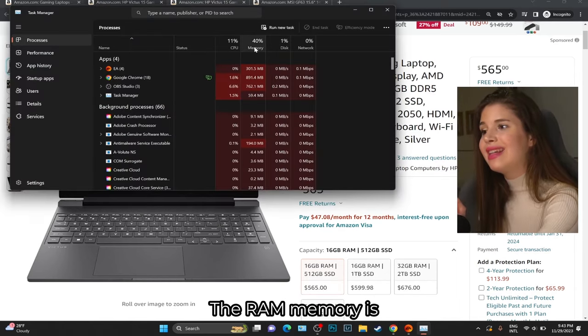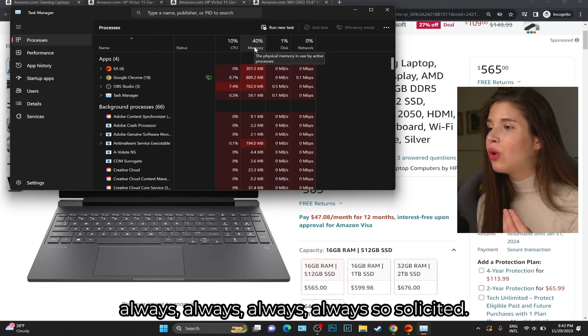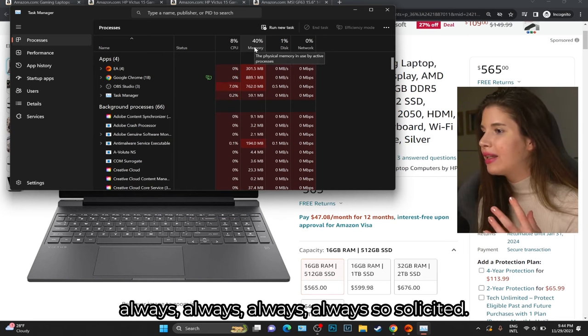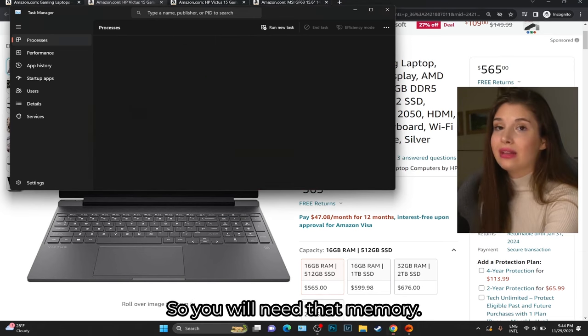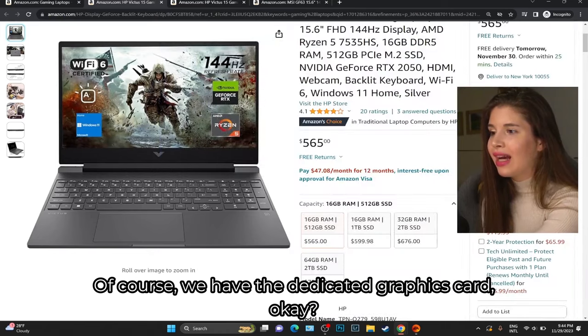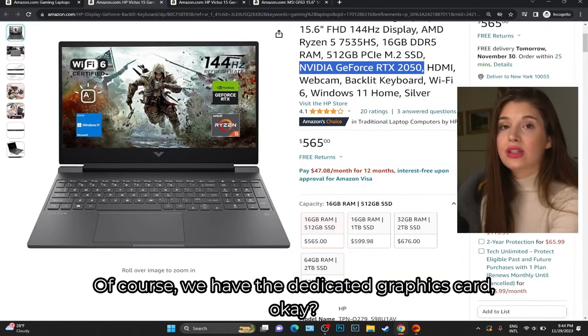The RAM memory is always so solicited, always in use, okay? So you will need that memory. Of course, we have the dedicated graphics card, okay?